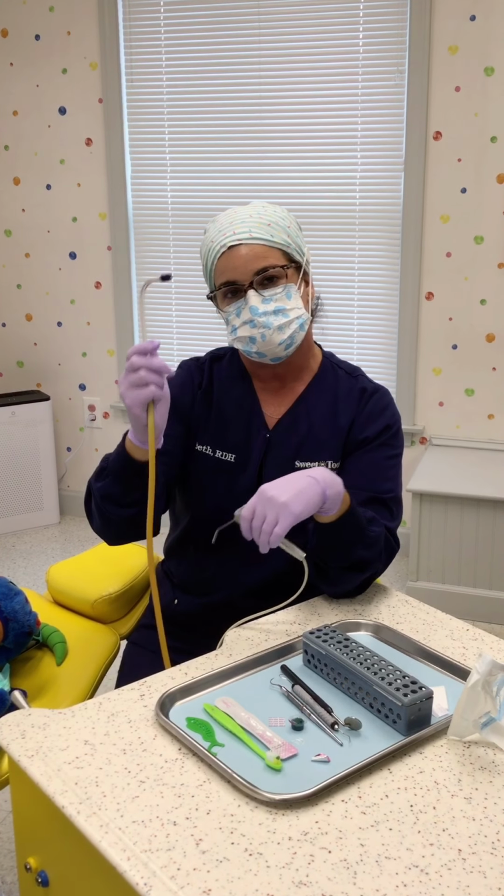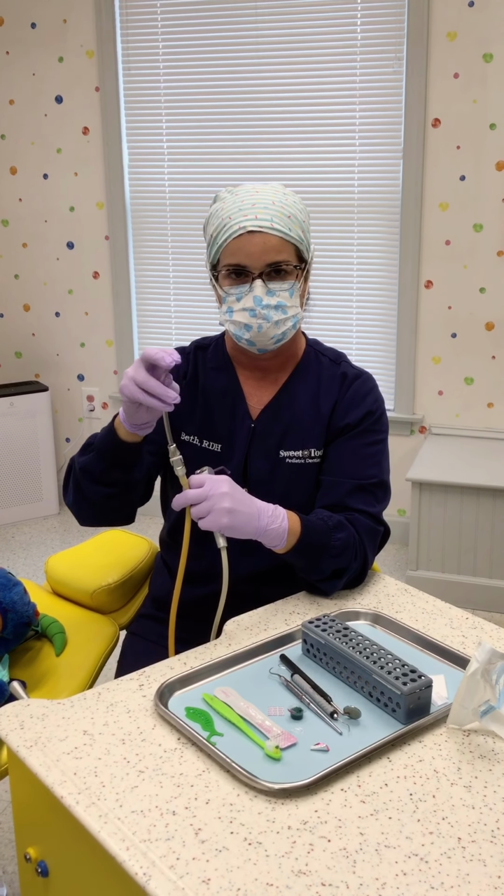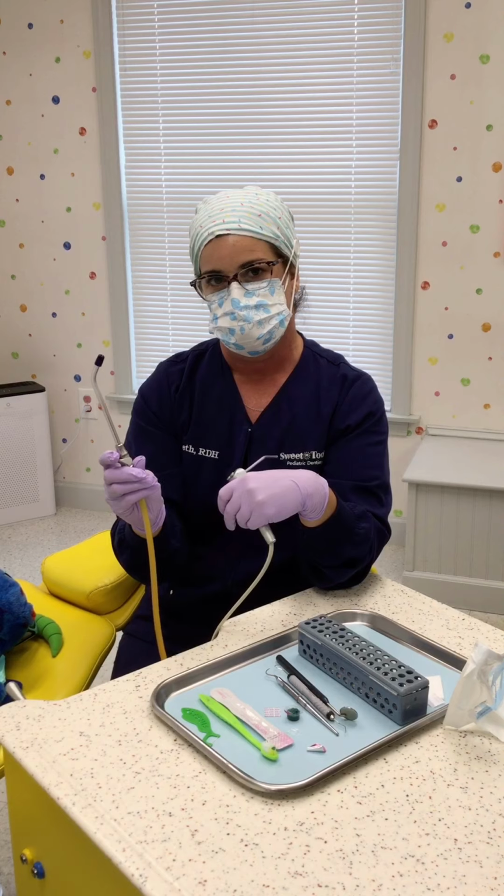So I have my Mr. Thirsty. He's like a vacuum cleaner. He kind of almost looks like a straw, but he bends around a little bit. When I turn him on, he makes some air noise.